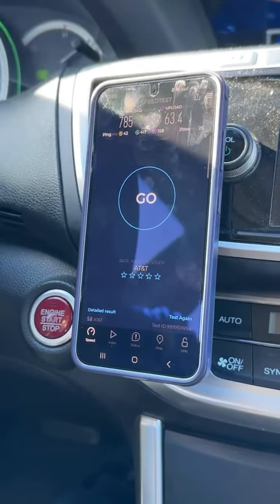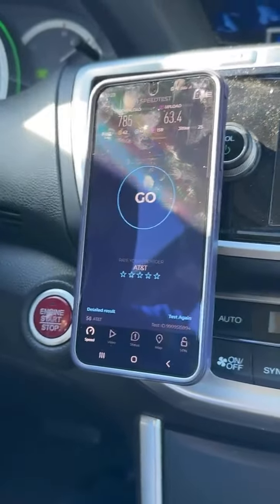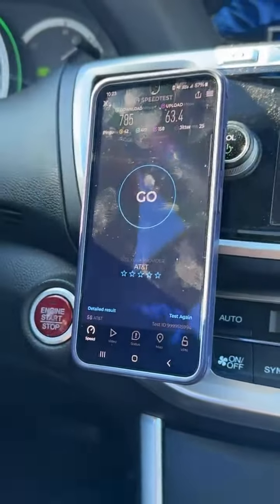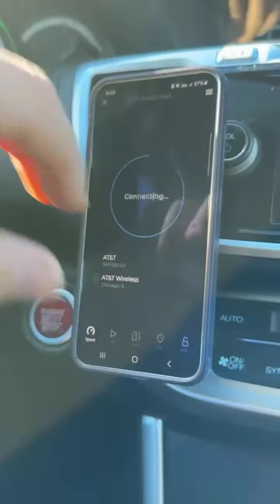All right, 785 on the downlink and 63 on the uplink. This test is a lot faster. I'll show you guys the tower site that we're connected to once I get a little closer. It's pretty close. We're like a quarter mile from the site, probably. Maybe a third of a mile.